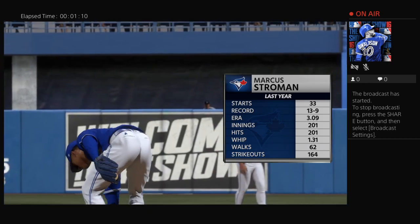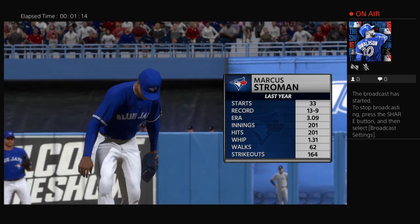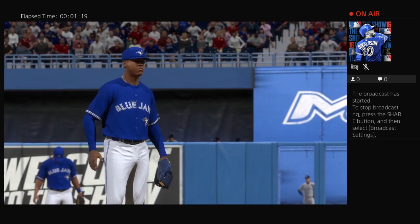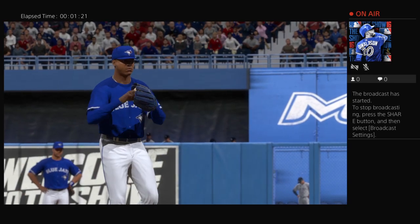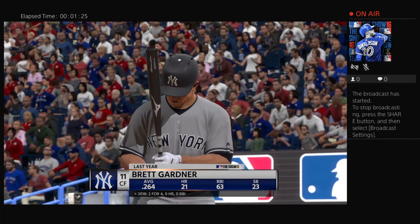Dan Plesac, what do you got? Marcus Stroman, not a real big guy. First-round draft pick out of Duke University. Good power sinker, 92 to 94 miles an hour. His slider is good. Will throw an occasional curveball and changeup. His best trait, ultimate competitor.